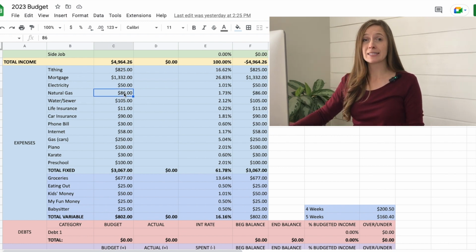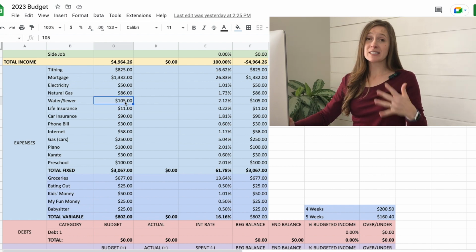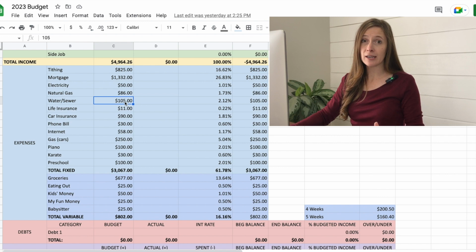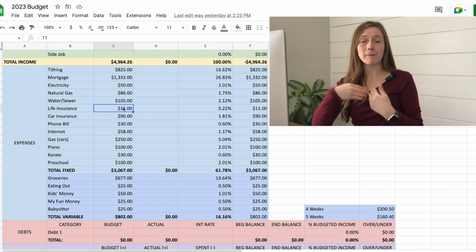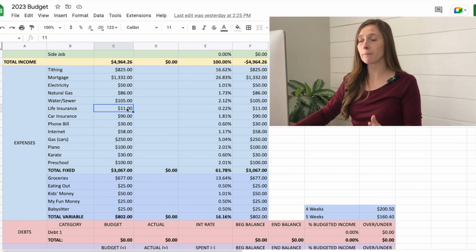Our natural gas is an average, so we pay $86 every month. Our water, our city bill has water and sewage on it. Just going off of history, I'm guessing it'll be right around $105. Life insurance, this is fixed for my term life insurance. You can see where we do my husband's later. Mine is paid monthly and it's $11.